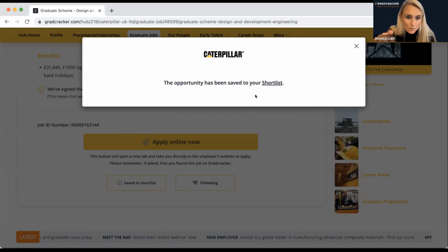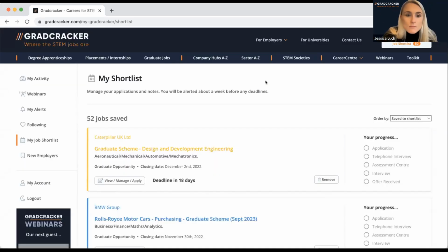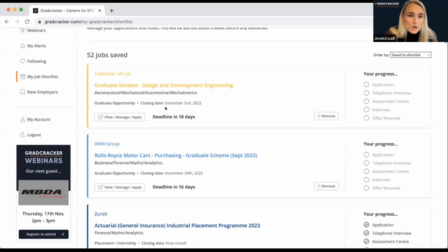As we saw with this particular opportunity, it's got a deadline of the 2nd of December. So for example, on the 3rd of December, this opportunity will come off Gradcracker and off the employer's website as well. You might put your application in today or tomorrow, but between now and hearing back from Caterpillar, you might have applied to multiple other positions. You don't want to forget what you've applied to, and then not be able to find the job description anymore. So please make sure you save all the opportunities to your shortlist.